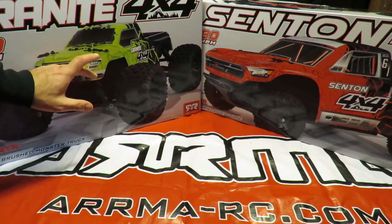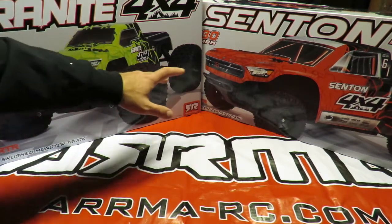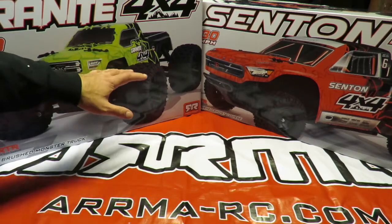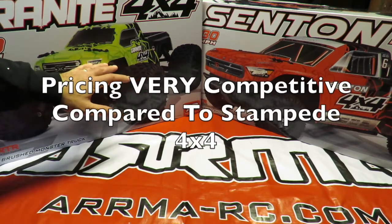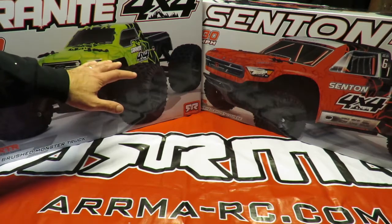Now, the killer thing about these trucks is not just their ease of construction and how easy they are to work on, it's the price point that Arrma are really chasing down after Traxxas on this. Both of these trucks have a list price of around just under $240.